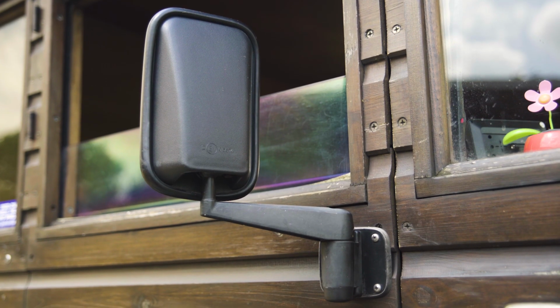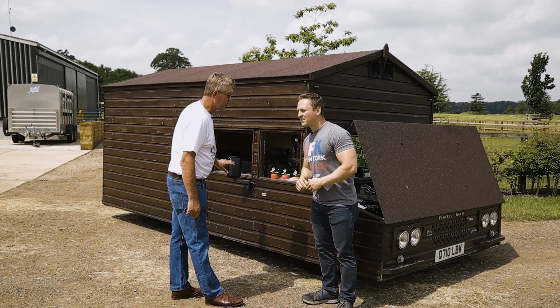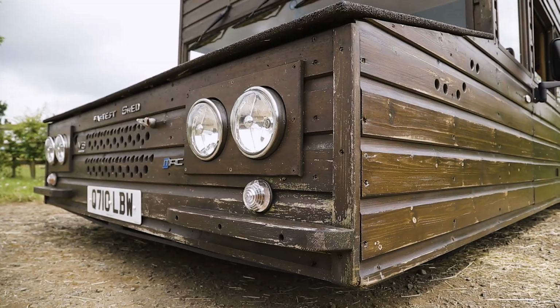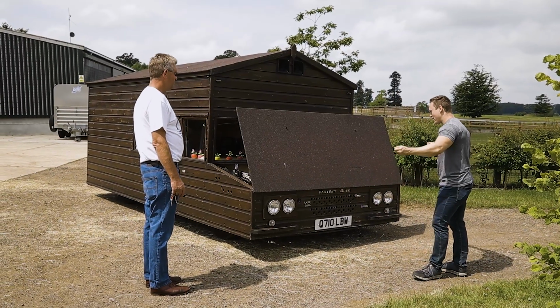So, wing mirrors come from which car? Can I say it quietly? You can say it quietly. Land Rover. A Land Rover. Indicators from a Land Rover. Land Rover. And the headlights from? Jaguar XJS. Very nice. So, a very British design.